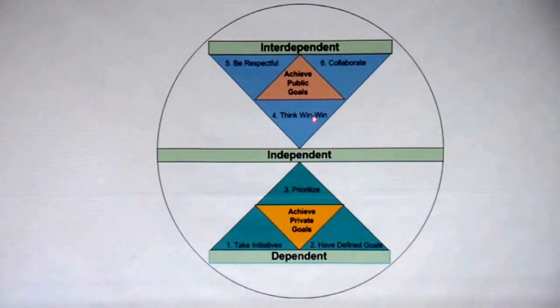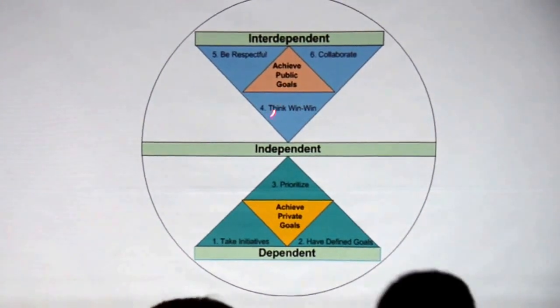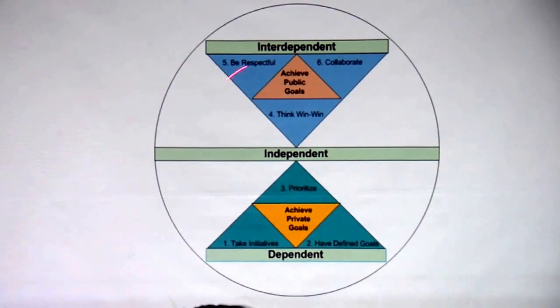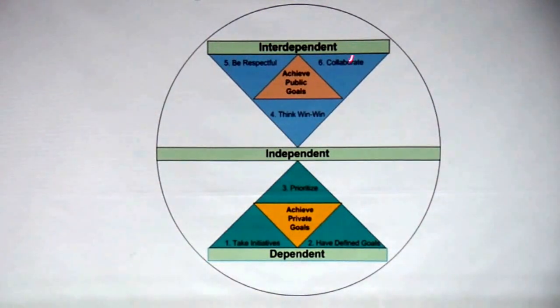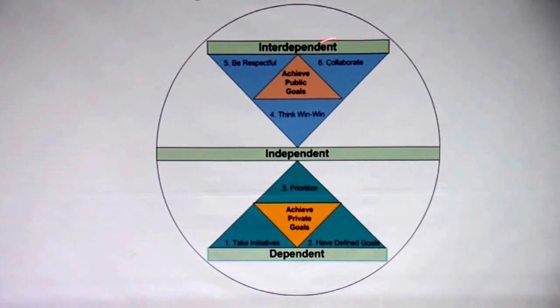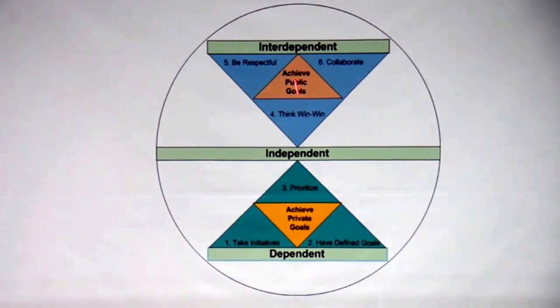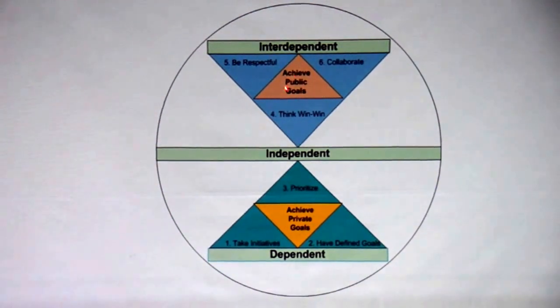The fourth one is that we have to think win-win when you have a public project. And also we need to be respectful to everyone, because we are in the public domain. And then the sixth one is we need to collaborate and get others' ideas. When you come up with solutions or new ideas, we need to involve everyone and select the best solution or best idea or ideas. So that's the sixth habit. When you do all that, then we can achieve any public goal.